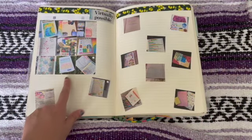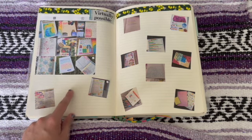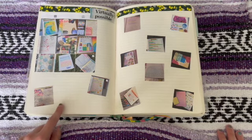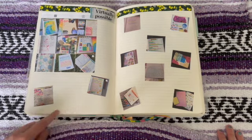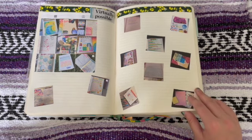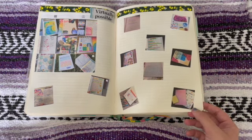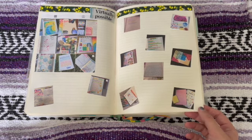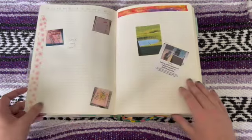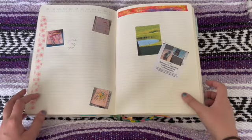Here's another spread I can show you. This is from my summer journal tag that I did on Instagram. Sorry. And these were some of the posts that people tagged me in. I don't have all of them on here, but I do have the ones that I had been tagged in from like 2 weeks ago. I do need to go in and add some other people's.